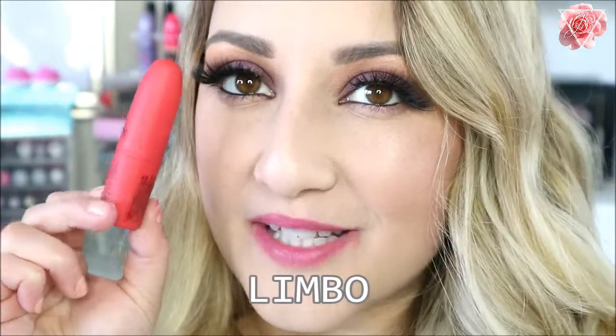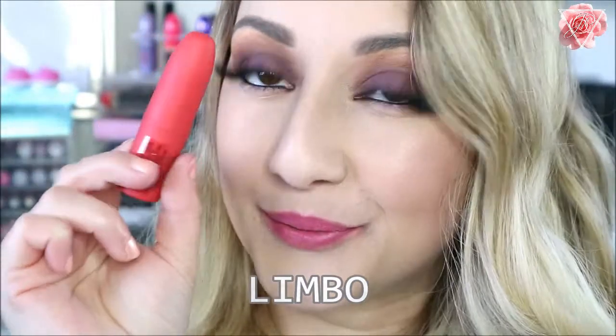I'm really excited about this one, and this one is in the shade Limbo. Again, this one is a matte finish.